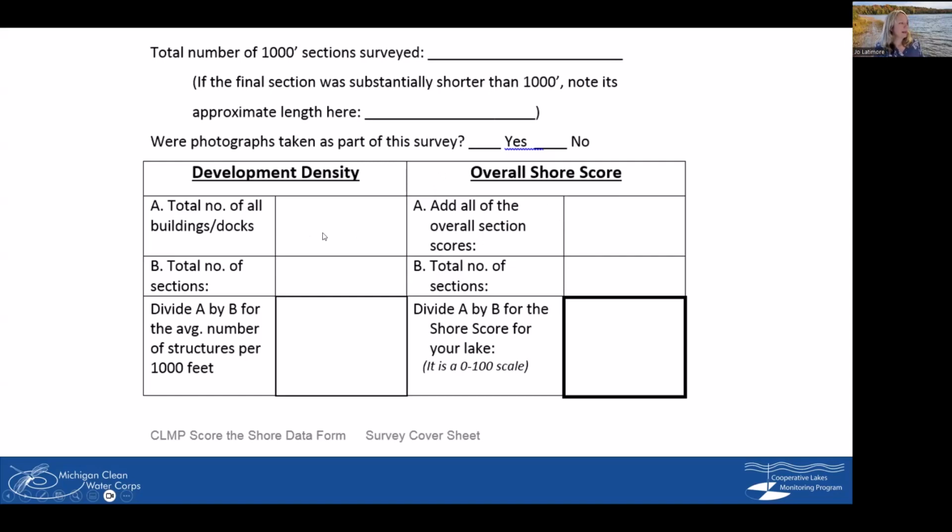You will count how many buildings and docks on your whole lake. You'll see that in a minute. And just do that little bit of math to figure out your overall lake score.